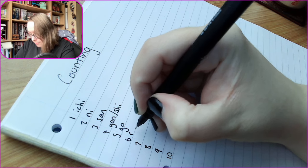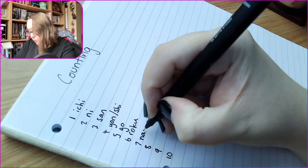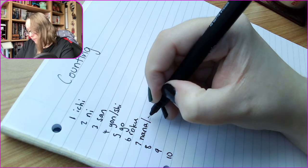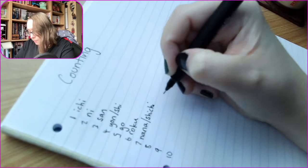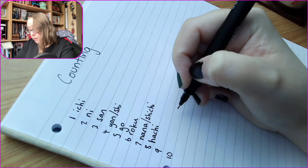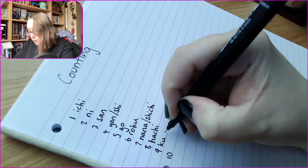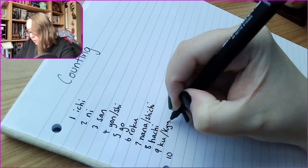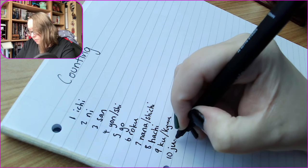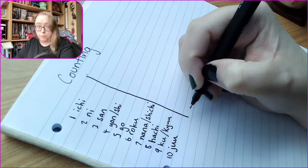Okay, 6. Roku. 7 is another one that has two possible ways of saying it. Nana. 7 is your nana. Or shichi. Number 8. Hachi. I'm really fighting the urge to try and write this in hiragana. I'm just too used to it now. 9 can be ku or kyuu, a slightly longer sound. 10. Juu. Nice and easy. Basic numbers 1 to 10.